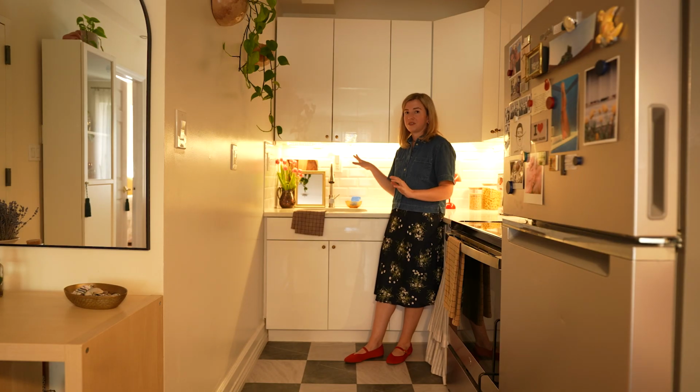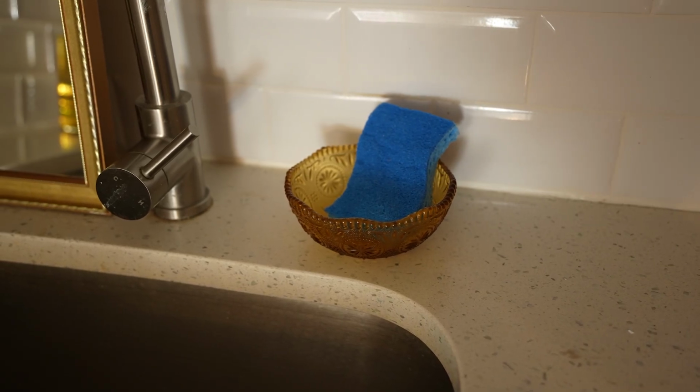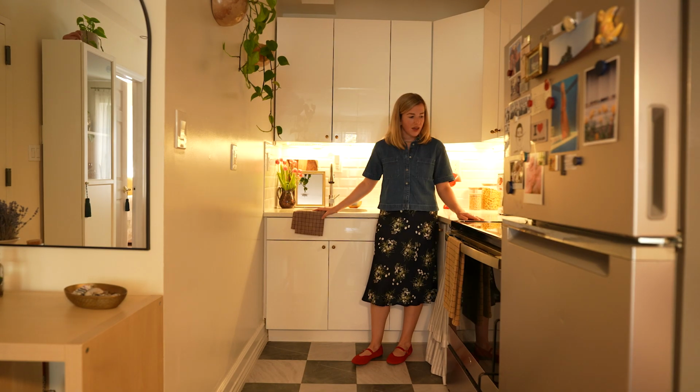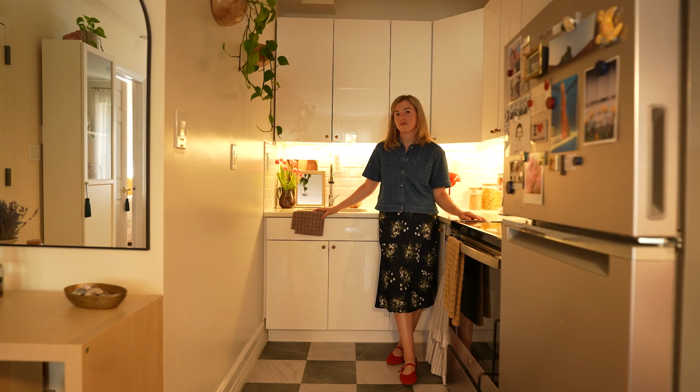Again, all of these pieces are thrifted. This little bowl, I think I got in Kansas. This brass vase I got just 2 months ago in New York. And the chopping block and mirror are from New Jersey. Yeah, I think all the pieces kind of create something that's nice and cozy.